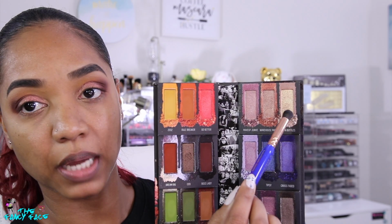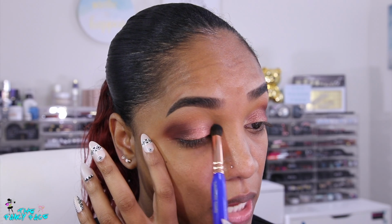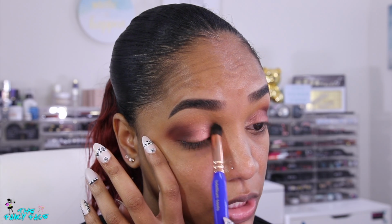Now, I think I want to do a little bit of inner tear duct work, so we're gonna use Pop-In Bottles right here, which is a shimmery gold, but I'm not taking too much on. I'm using the golden triangle brush from Delium Tools. This is number 767, which is called the round blender. And I'm popping that on the inner tear duct.